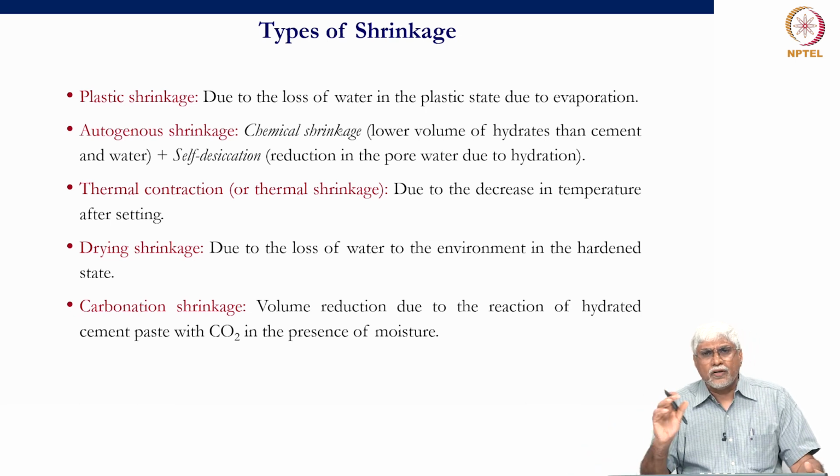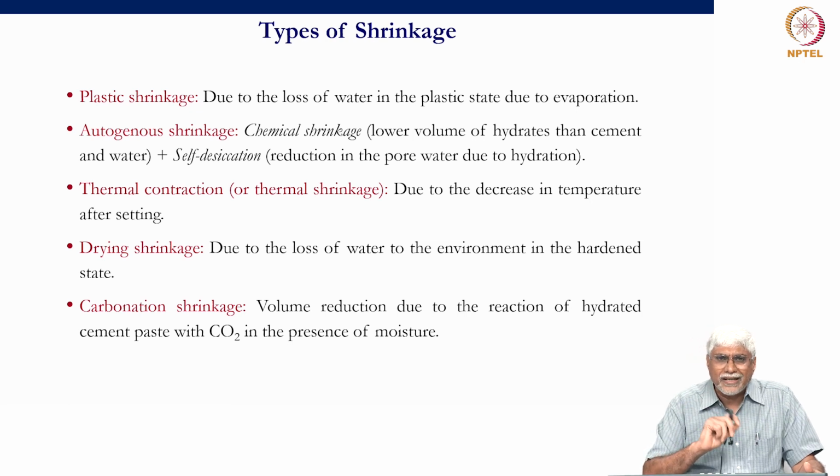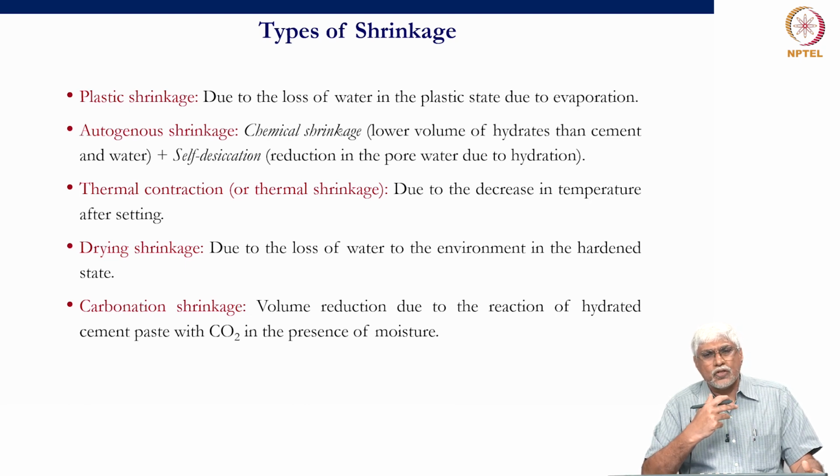Now, let us talk about shrinkage and creep before we finish. And before I show you information or data on the shrinkage and creep of recycled aggregate concrete, I would like to step back, do a revision of the different types of shrinkage and discuss which type of shrinkage would be critical in the case that we are discussing.